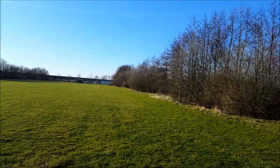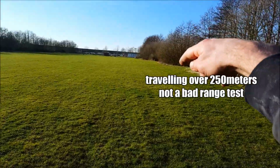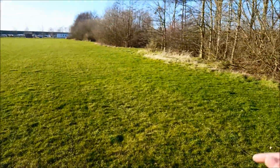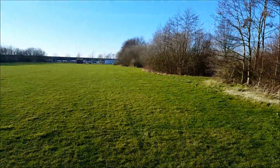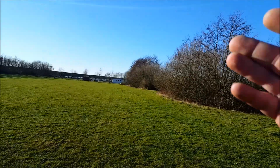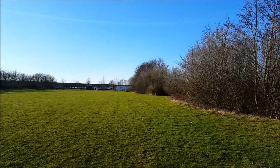And look how far it came. All the way over the forest, all the way. And it ended up over here. On my telephone screen I was like, oh my god, it's going to end up in the ditch. But still, I'm glad we have FPV. It helps you a lot to locate your lost drone.